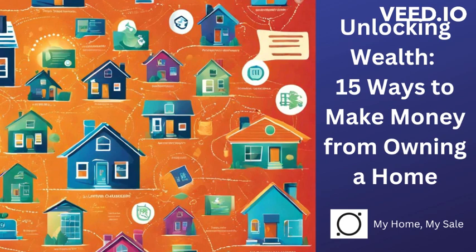Energy savings or solar panels. Invest in energy efficient upgrades like solar panels. Not only can you reduce your own energy bills, but you may also qualify for incentives or sell excess energy back to the grid. Storage rental. If you have extra space, such as a basement or garage or a large yard, consider renting it as storage. Many people are willing to pay for secure storage options, especially in urban areas.